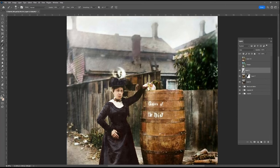So typically I'll just work my way around the image, trying to tell myself a story about the place and about what colour things might be, trying to use reference if needed, and also just trying to make the painting feel balanced and give it a nice sort of compositional feel in terms of the colour palette.